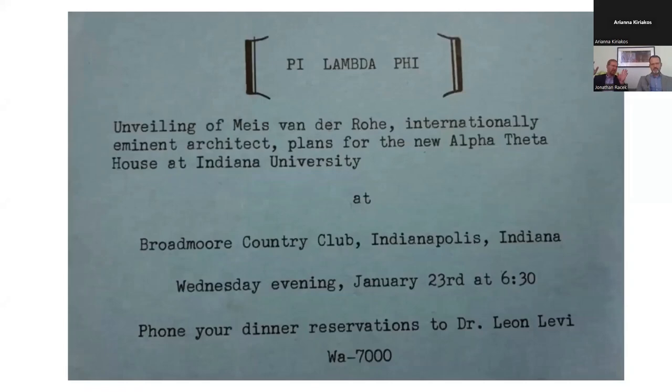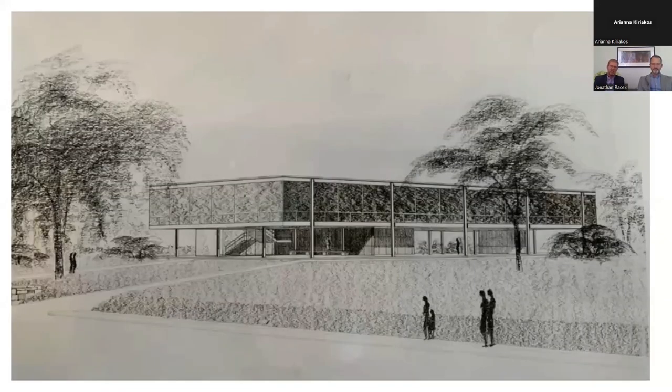They announce the plans, the big unveiling. They go to a country club of all places. They misspell Mies's name on the invitation. And they announce it to all the gathered brothers, Dr. Levy, who's kind of, let's call it, the dignified alum, who's kind of leading the effort, and they announce it. It actually comes to life in this rendering.